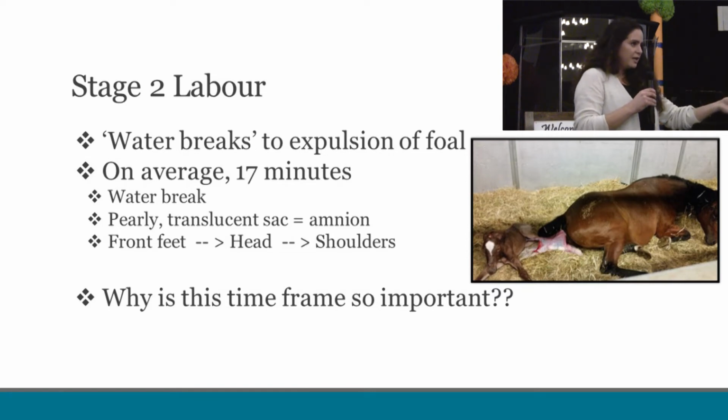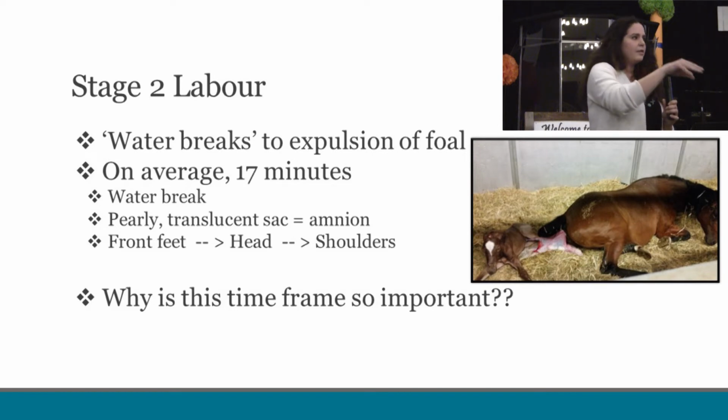In a normal stage 2, that water's going to break. She'll probably lie down at that point, and you'll see in a normal foaling a pearly membrane show up. That pearly membrane is going to have one foot, and then another foot, and then the nose. It's going to come out in that staggered position, kind of in a curve. Foal's going to pop out. Once the shoulders are out, most of the foal just follows. Okay? And that would be a lovely, happy stage 2 labor.